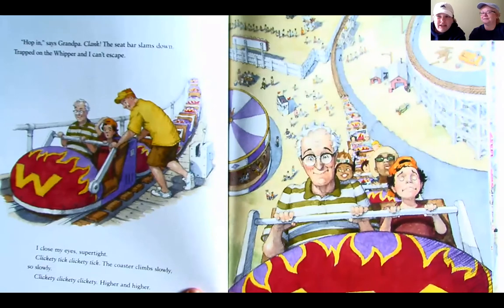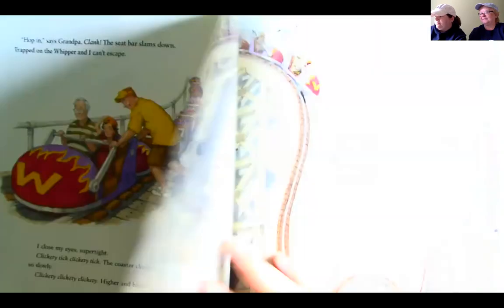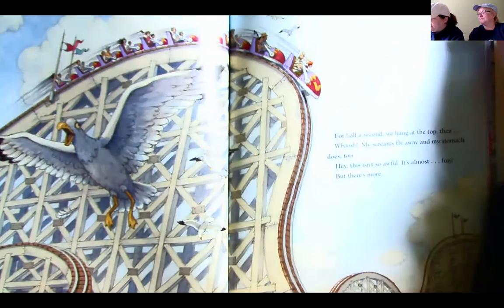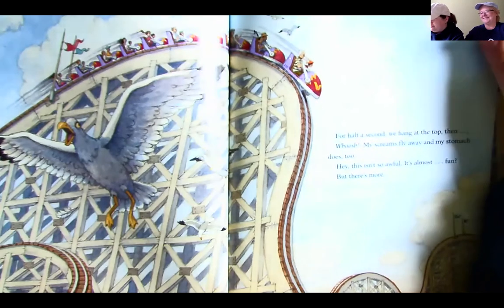Trapped on the Whipper, I can't escape. I close my eyes super tight. Clickety-tick, clickety-tick, the coaster climbs slowly, so slowly, clickety-clickety-clickety, higher and higher. For half a second, we hang at the top, then whoosh, my scream flies away and my stomach does too. Hey, this isn't so awful. It's almost fun, but there's more.